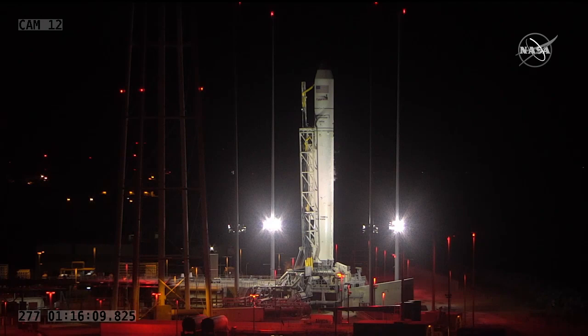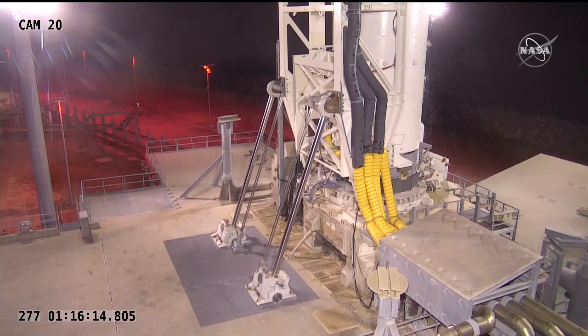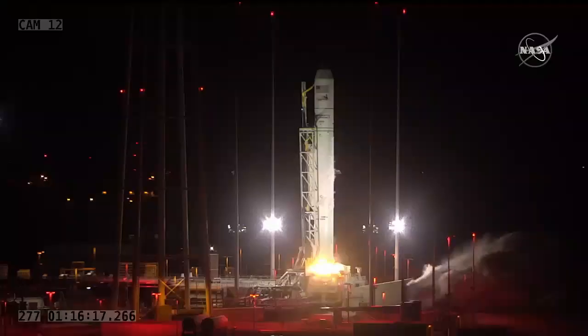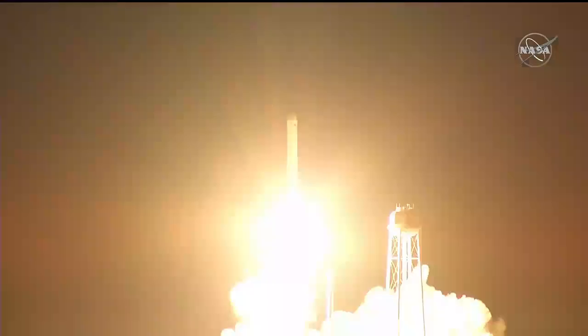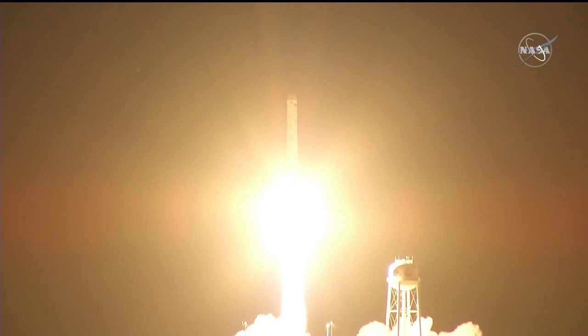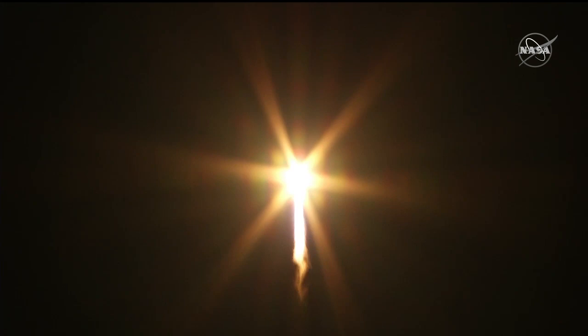5, 4, 3, 2, 1. We have engine ignition. Engine start and liftoff. The SS Kalpana Chawla takes flight, sights set on the International Space Station. Pitch and roll program are in. Engines at 100%.